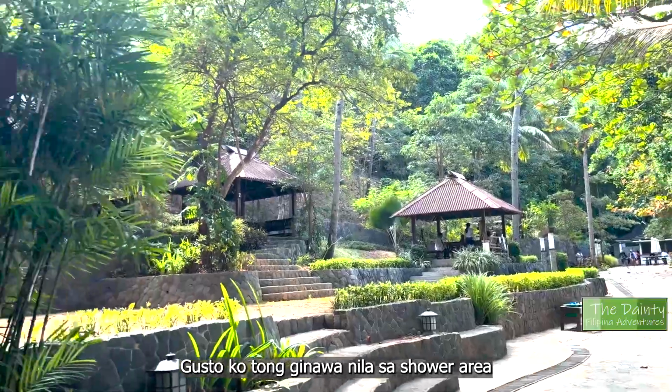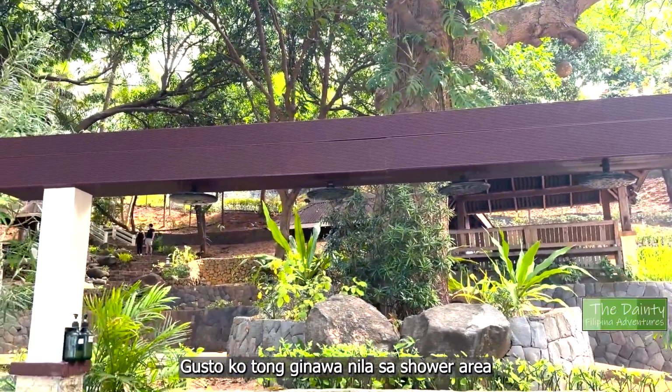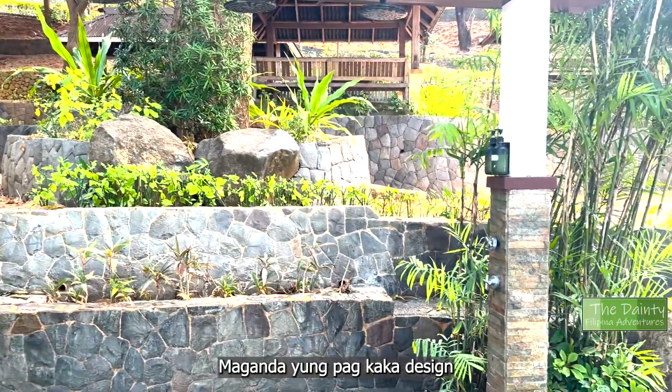So this one I really like. This is their shower area for when you go to the pool or to the beach. Kinda blends to the ambience. I really like it.